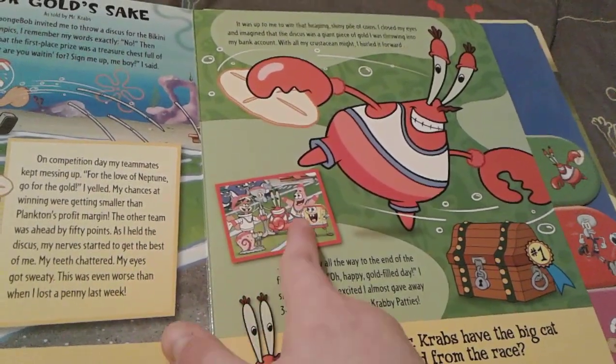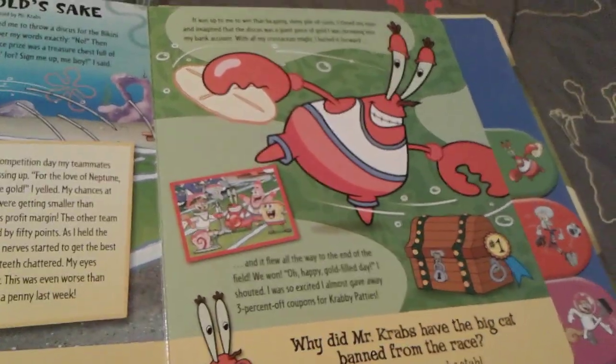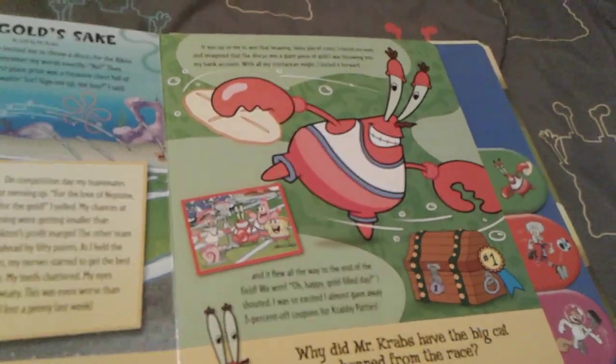And the entire team wins their really cool tournaments, and Mr. Krabs is so happy that he won the gold that he almost gives away 3% off Krabby Patty coupons.